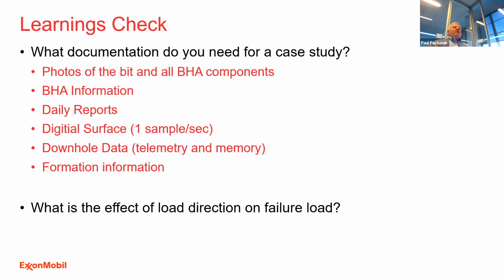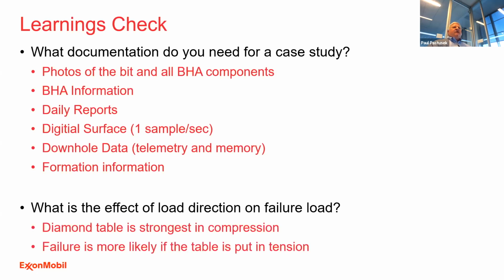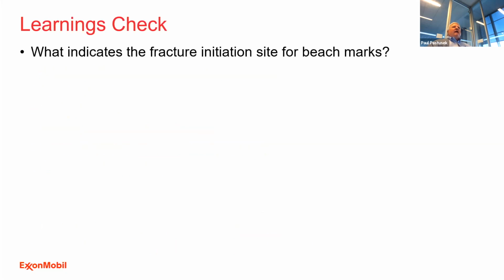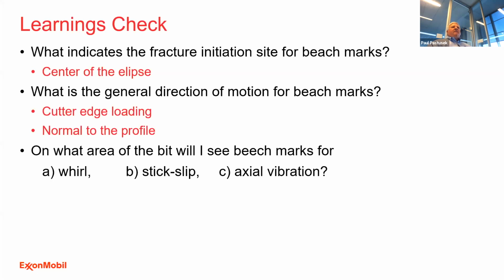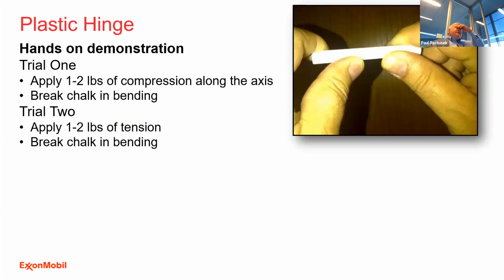What's the effect of the load direction on the failure load? It's strongest in compression. If the diamond table is put in tension, either by loading backwards, like if the bit rotates backwards, or if I've got a really high compression force in the tangential direction where it can bend the diamond table, anytime I put the diamond table in tension, that can be bad. And for fracture initiation sites, it's the center of the ellipse. Direction of motion for beach marks would be an edge loading or normal to the profile. So I'm not going to do all of these questions, but that's just an idea of what we do to ask people to engage, if you will.